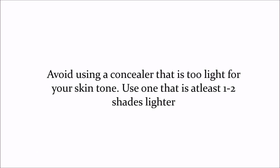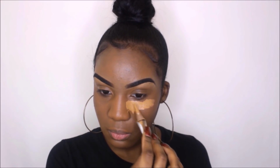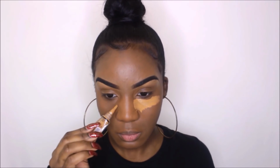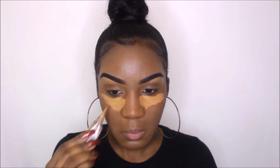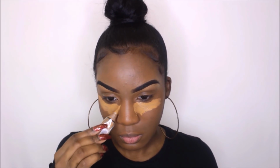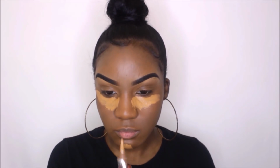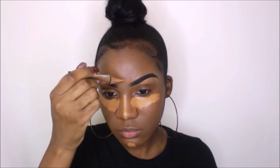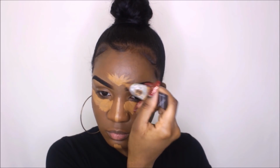Now you want to go in with your concealer. Make sure that the concealer that you use is at least 1 to 2 shades lighter. Anything too light for your skin complexion will definitely flash back when you take flash pictures. So make sure that you use a concealer that is 1 to 2 shades lighter than your skin tone. 3 is pushing it, but anything lighter is bound for flashback, so just avoid that.